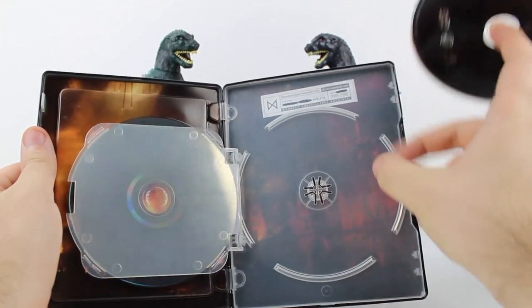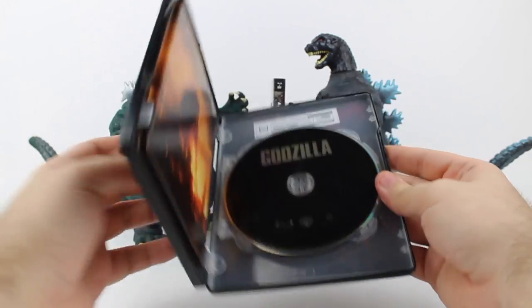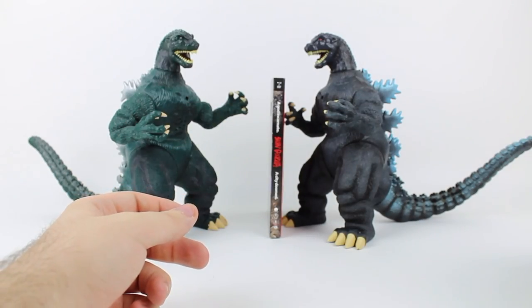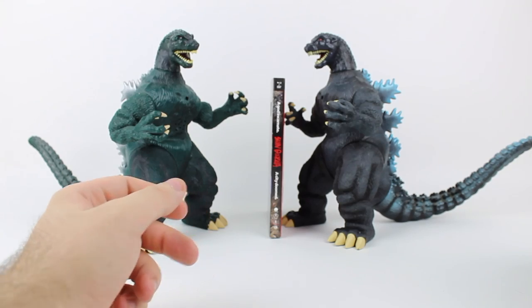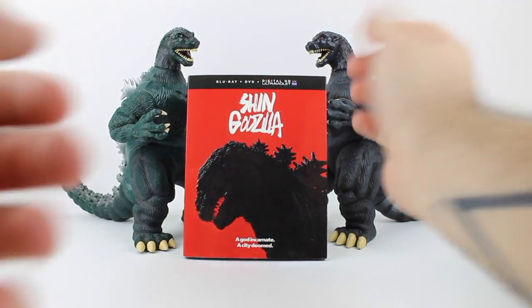And on the back, you just get Monarch Surveillance Archives. It's funny, this movie's been re-released so many times and I only have one version of it. I need to see if I can get another version of this where the roar still works, see if I can preserve that somehow. And then finally, Shin Godzilla.